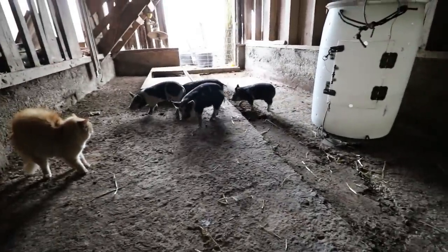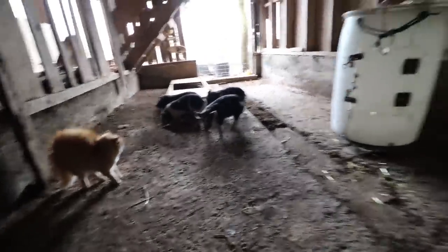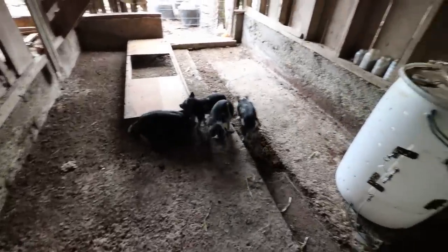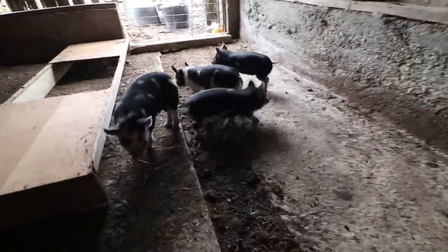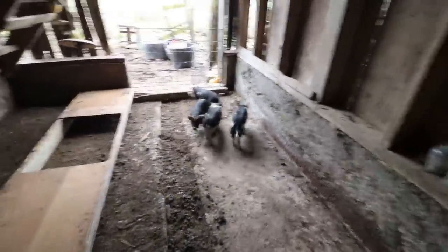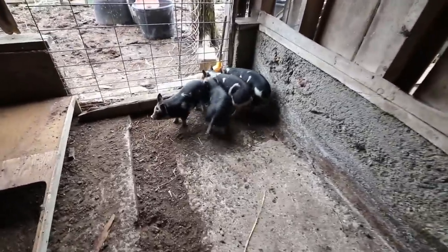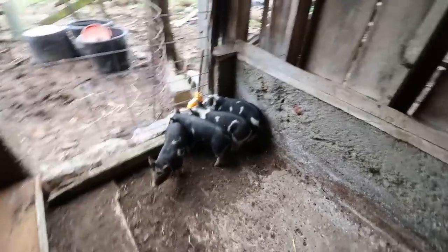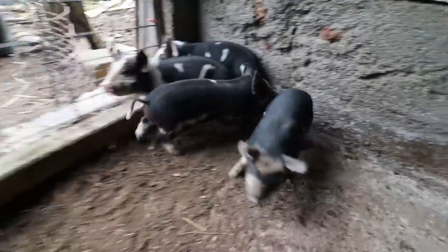So hopefully she calms down and gets used to them. But anyway, these are the pigs, and try to get them towards the sunlight so you can actually get a good look at them. And I don't even know how much these weigh. They don't weigh too much. They're pretty small, but like I said, right now they're not very friendly, but they're getting used to me, I think.